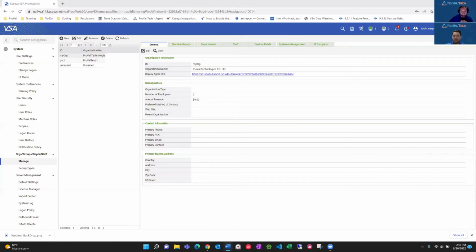Yeah, that makes perfect sense, and definitely a good thing to know up front. All right, so what we're going to do here is go through creating an organization, then we're going to create a machine group, and then we're going to create a subgroup. So to create your organization, let's go ahead and start by clicking New.